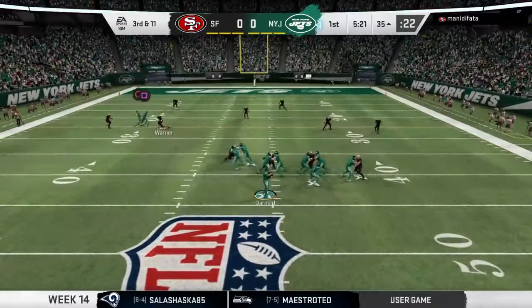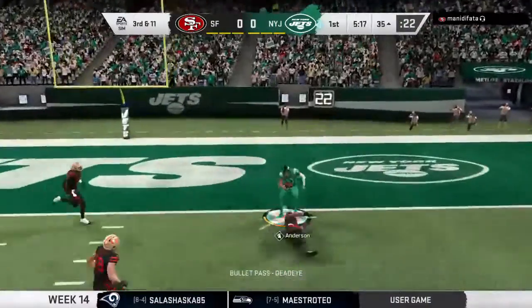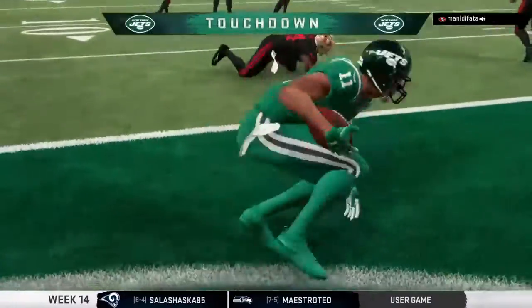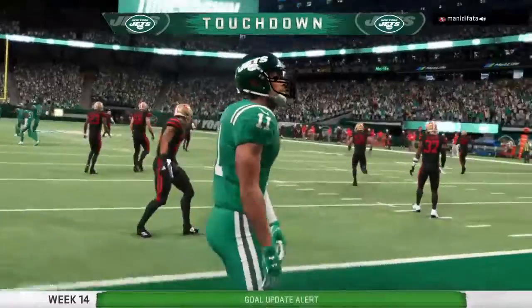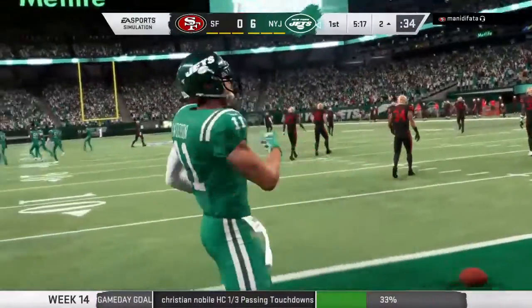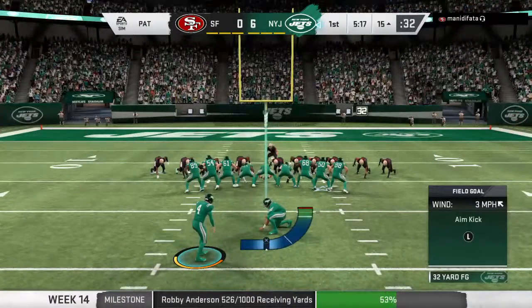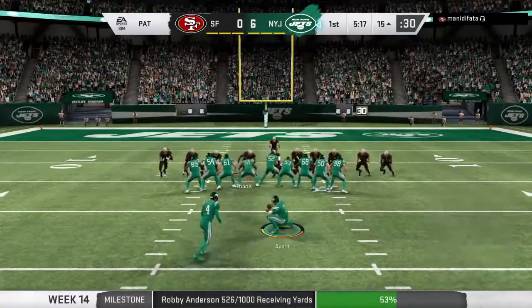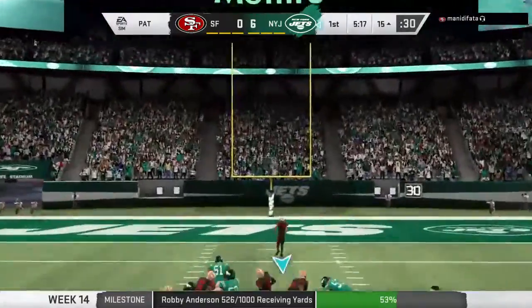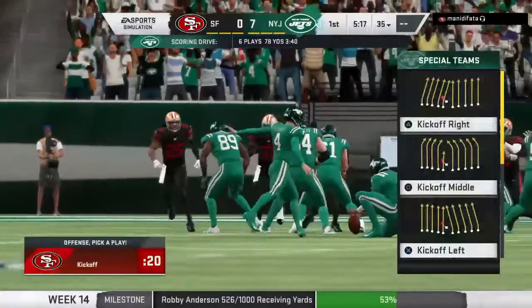Out of the shotgun, here's Darnold. He's going to air one out for Anderson. This is caught. And he's in. Touchdown, Jets. Robbie Anderson, his 5th touchdown now on the year. And they are able to strike first here on their opening drive. Gostkowski the extra point, and it's now a 7-0 game.